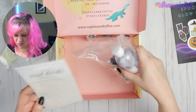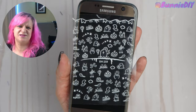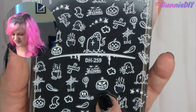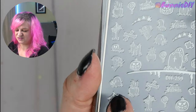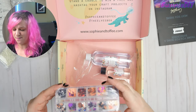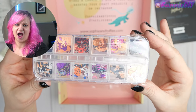What else? Oh, nail decals. I may just use these on my nails and not on a resin craft. I love this guy. He's like, hey. Look at this one. Okay, just a couple more things. We have amazing confetti. Look at how awesome this is.